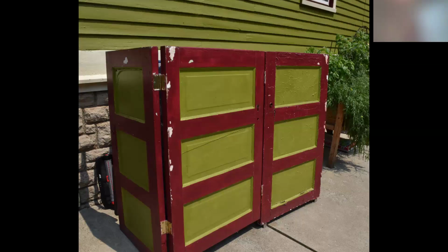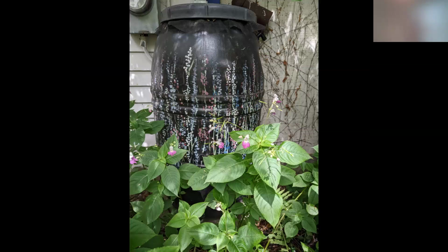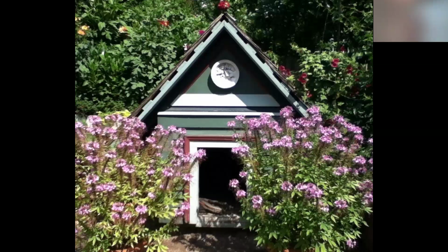I like this. How do you hide your trash cans? Well, this person took some old doors, painted them the color of the house, and set up these folding doors to hide their trash cans. Here's a rain barrel. They painted it up to make it pretty. Instead of having an ugly rain barrel, you now have something nice, something attractive. Doghouse. One of the nicest dog houses I've seen. Of course, it matched the house with the trim and the colors and everything.